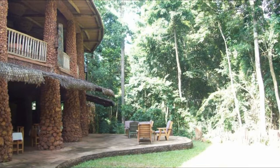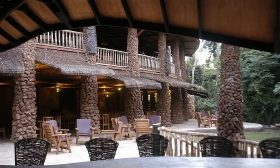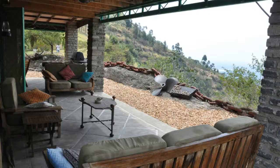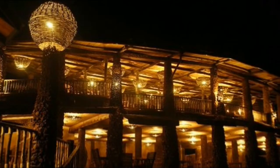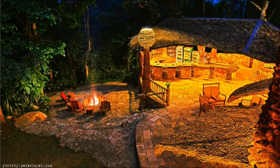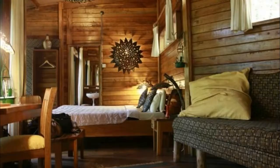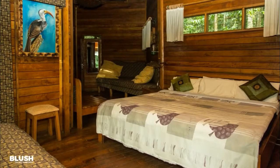Welcome to Mabira Rainforest Lodge, and from here you can also enjoy a lot of free activities. Mabira Forest Lodge is a luxury eco lodge set within the nature-rich Mabira Forest Reserve in the heart of Uganda.